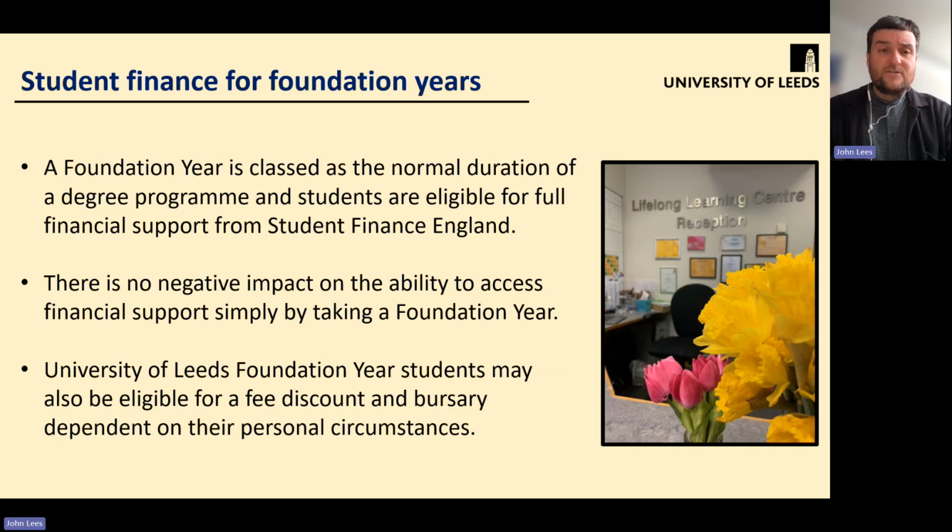Just briefly to touch on student finance. Your eligibility for student finance is not negatively impacted by studying the foundation year. Student Finance England, and UCAS as well, class a foundation year as the normal duration of a degree programme. And that means that you are eligible for full financial support from Student Finance England for the duration of your studies, right from your foundation year to the end of the course.